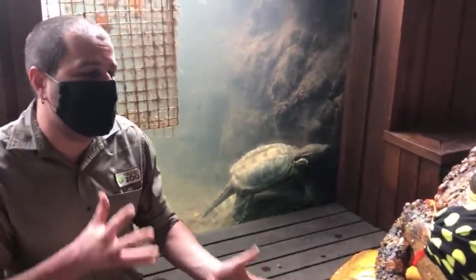Okay, and we'll just do 1 more. How long can snapping turtles live? Generally, they actually haven't done a lot of really good research on maximum longevity for a snapping turtle. They estimate anywhere from 40 to 50 years in a zoo setting. There have been rumors of snapping turtles living into their 70s and 80s, but there really isn't a great average for that.